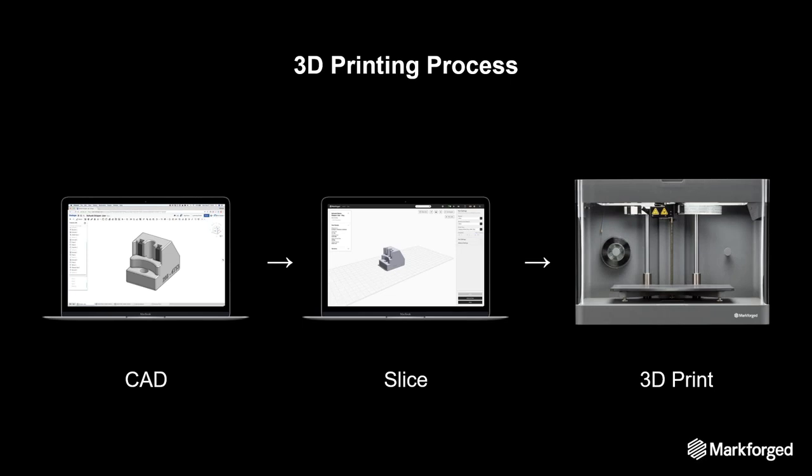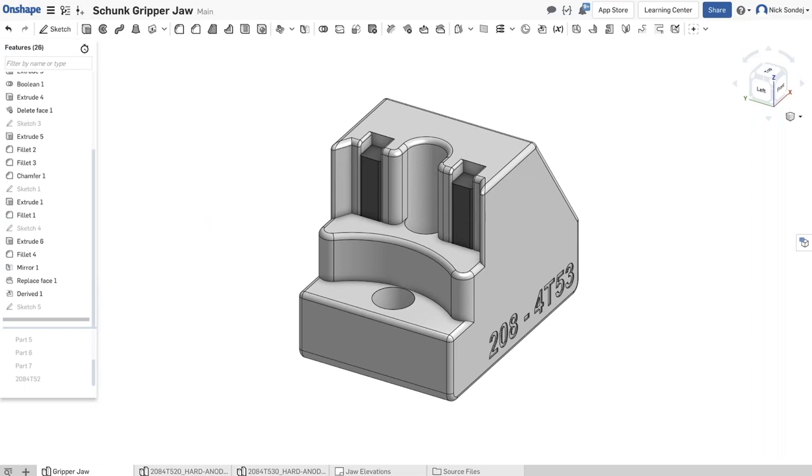And then finally, you're going to print your part. So it's really an easy three-step process: create your model, create your slice of your model, and then you send it to your 3D printer. So let's walk through that process. Let's take this part, create it in our 3D modeler, and we're going to go ahead and slice it.